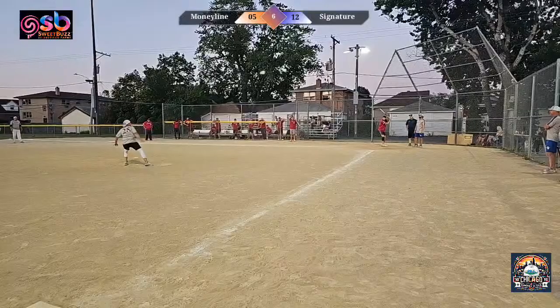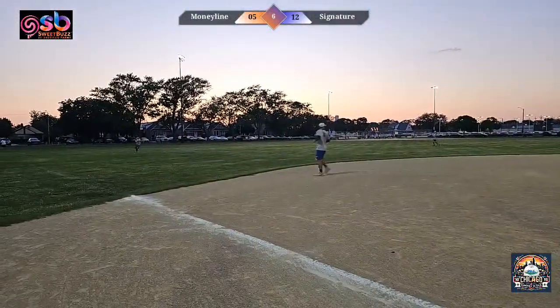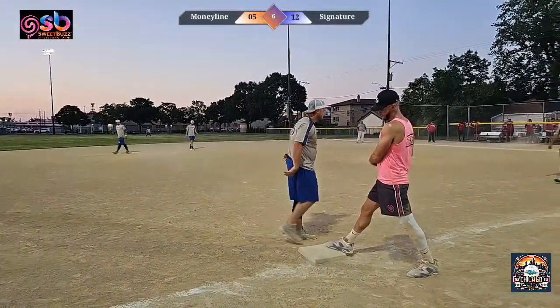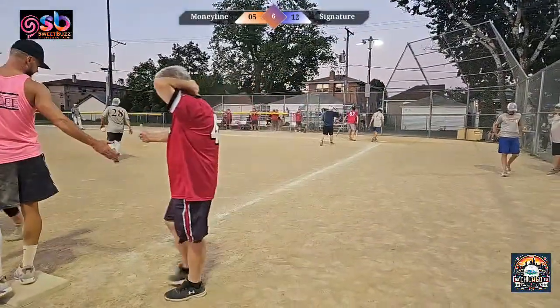And McCullough up the elevator shaft, and nice play. Throw to third, on the bag, not in time. Hey, Ricky, good job. 2 outs. And it brings up Matt Menizzi.